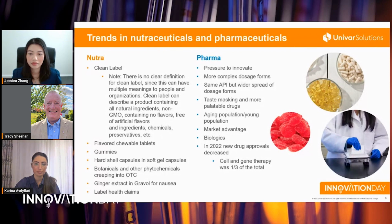Vanilla and fruit flavors are commonly used in many flavored chewable tablets, and gummies are an increasingly popular format for delivering nutraceuticals. Gummies come in many shapes, sizes, and various flavors. Hard shell capsules inside of soft gel capsules are used to deliver oil-based nutraceutical emulsions, active nutraceuticals such as lycopene, CoQ10, liquid vitamin E, vitamin D and E, and other fat-soluble vitamins, some carotenoids such as zeaxanthin, and forms of omega-3s and 6 fish oils.